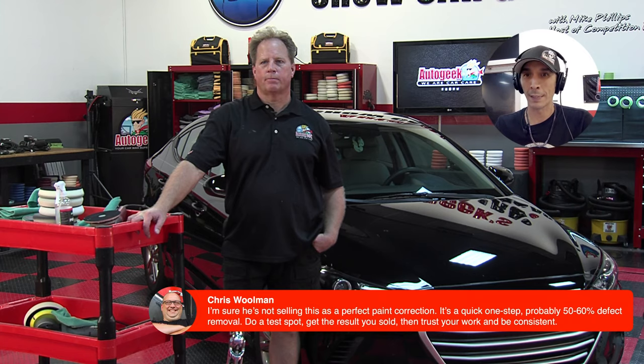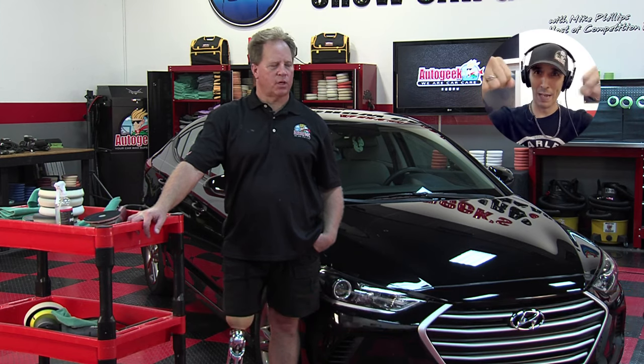Chris Woolman, you cannot have said that any better. I'm sure he's not selling this as a perfect paint correction. It is a quick one step, probably 50 to 60 percent defect removal. No. We did better. We did almost I'd say 95% defect removal, easily. But we did do a test spot, get the results you saw, then trust your work and be consistent. That is exactly what production detailing is all about. Thank you for saying that, Chris. Good job, bro. You the man.